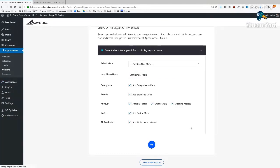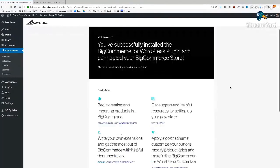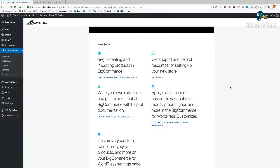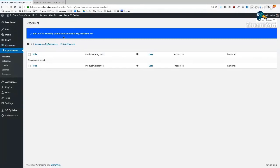Just curious, Topher, if you already have an existing menu, is this a new menu or does this clash with your existing one? This will make a new one. Okay. So now we're done with the install, actually, and a variety of things are happening. It's already importing products, if you had some. Because this is a brand new store, it comes with 15 slug products for testing. So at this point, you could log into BigCommerce.com and do things like set up shipping and set up your credit card processor and whatnot. But for the moment, I'm going to go over here and click on products. And you can see there's a process meter at the top here.